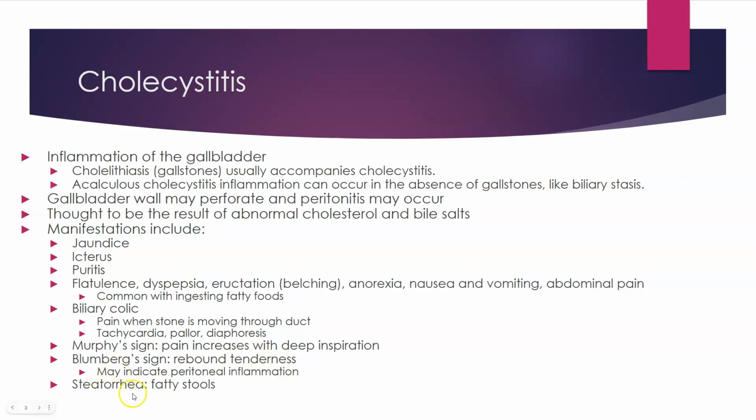And you might see some steatorrhea, and these are fatty stools that are often clay in color, and it's because the bile salts are not breaking down the fat.